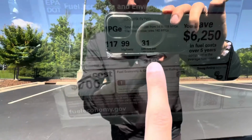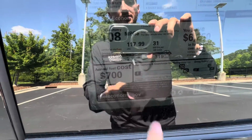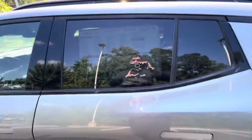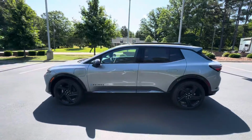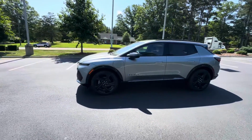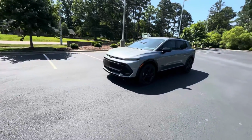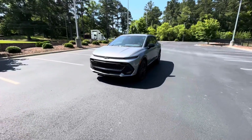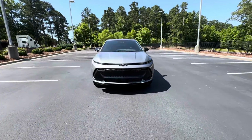You can see right here, 319 miles of range and 9.4 hours of charge time on a level 2. So for $47,495, you can get yourself a 2RS Equinox EV. Now there is $7,500 off in tax rebate if you qualify. So definitely look into that and see if you qualify, because that will take $7,500 off of the price.